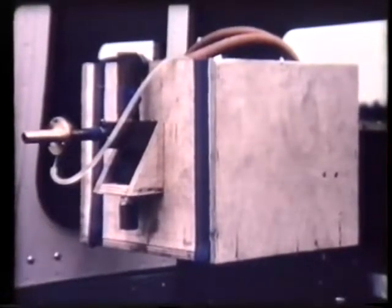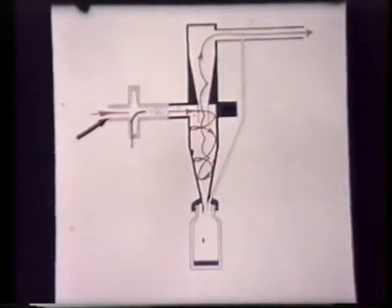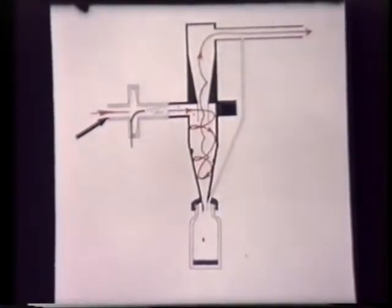The cyclone sampler collects air at 75 litres per minute. Air enters and travels in a spiral path, throwing the particles to the wall. At the bottom of the cyclone, the direction of flow is reversed, and the air leaves in a spiral path.